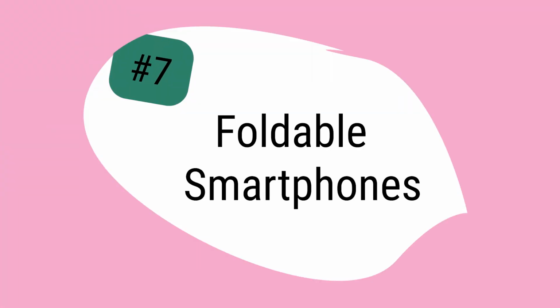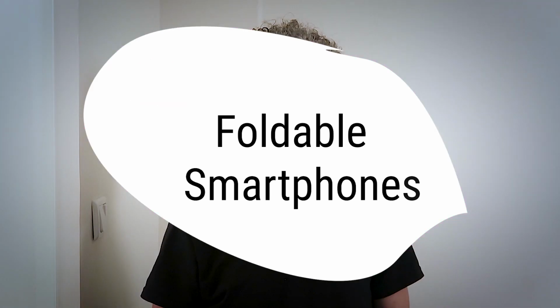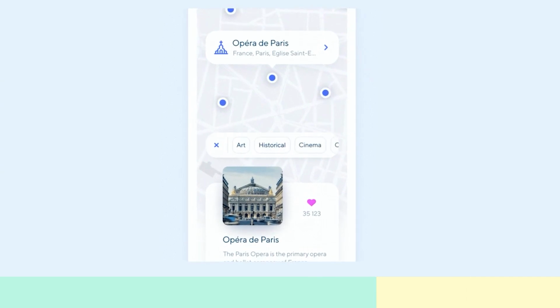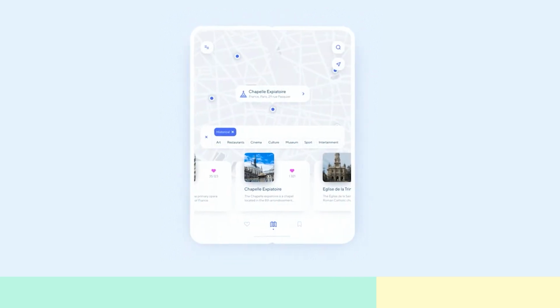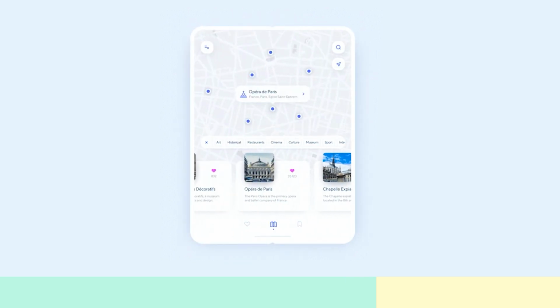Trend number 7, foldable smartphones. The foldable smartphone is out there. Not 100% there yet, the real opportunities for flexible and folding screens will probably expand beyond today's smartphone categories as we know it. Samsung, Huawei, and Motorola all released new foldable smartphones and started to present some ideas on how these can be used. It may be that the foldable smartphone has actually opened a new category for a super premium product that's differentiated from the existing smartphone offerings.